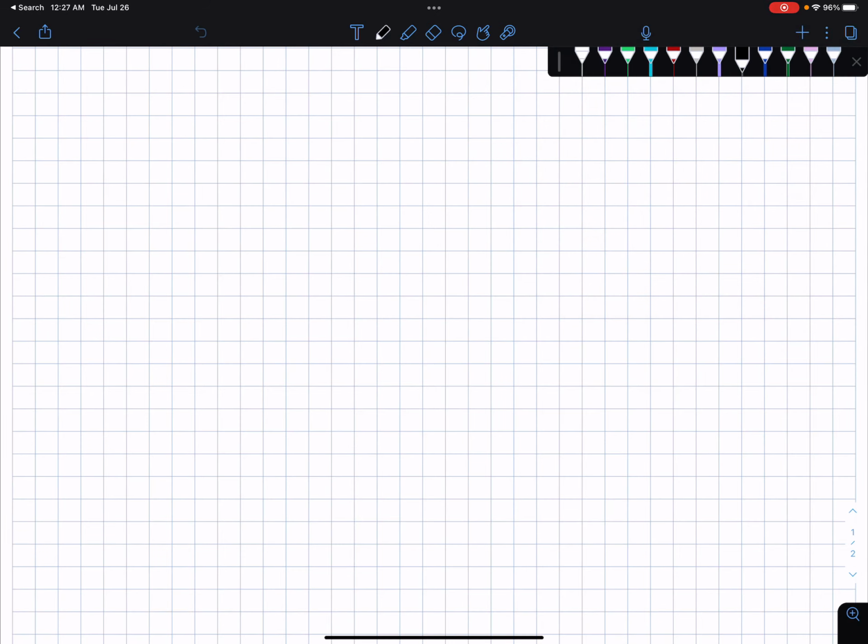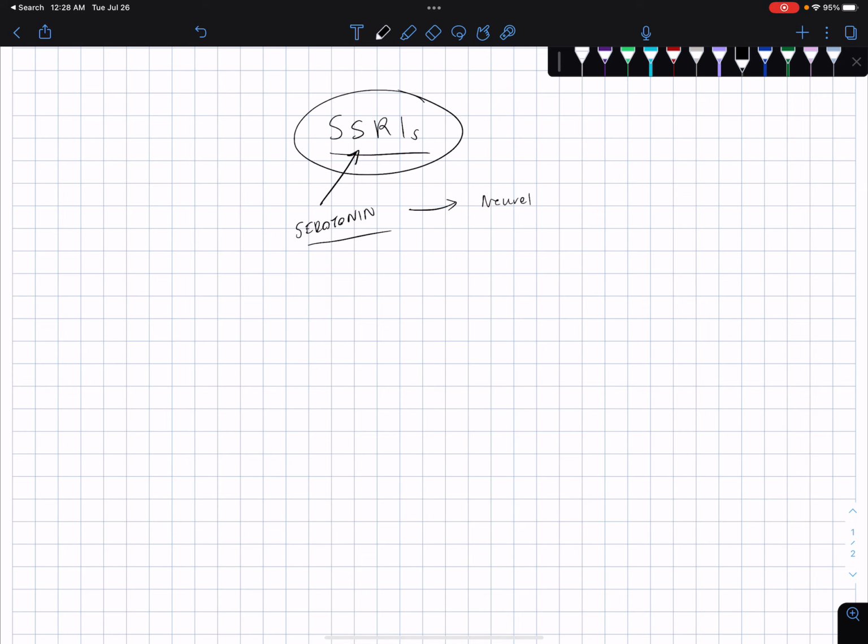Hi guys, today we will be talking about how serotonin reuptake inhibitors work, and these are also called SSRIs. So you've definitely probably heard this term before, so let's just review how they work. So basically the main word we need to pick out of here is serotonin. And serotonin is a very important neurotransmitter.